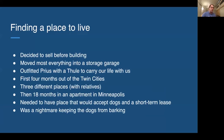For the first 4 months after we sold, we lived with different relatives. We were living in Woodbury, in Onamia, Minnesota, in Hallock, Minnesota, till finally we realized, well, we need to be living in the city. So we got an apartment in Minneapolis that was a sort of month-to-month rental. And we paid a pretty good amount for that. I don't remember, I think we were paying $1,850 a month.